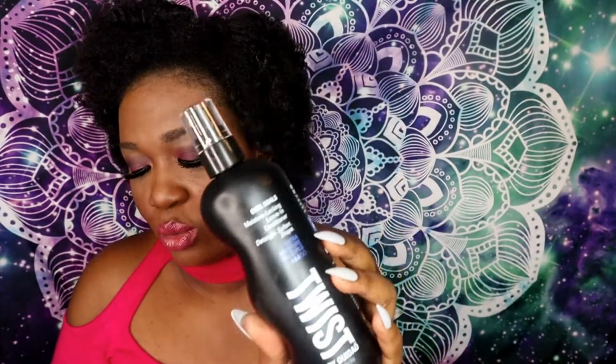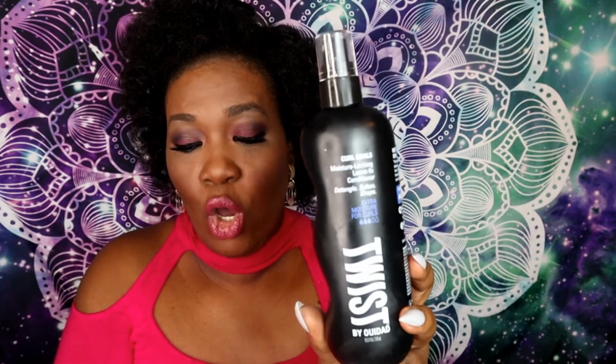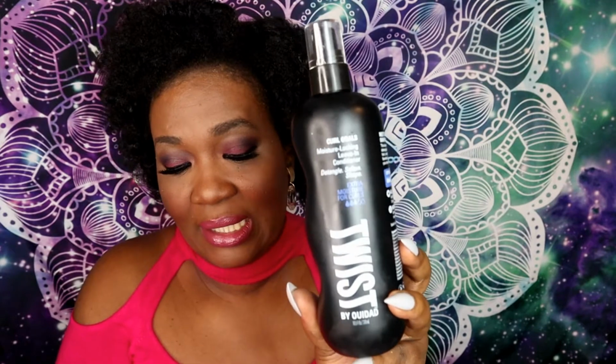With the Twist by Ouidad Curl Goals Moisture Locking Leave-In Conditioner, it hydrates, detangles, and primes with the moisture that all curls crave. Curl Goals infuses lightweight moisture for curls that need a little extra hydration to build definition. This is actually a spray leave-in. Smells super amazing. Very lightweight. You can barely see it. Hair has been freshly washed and conditioned, and the shampoo and conditioner that I used to wash and condition the hair I absolutely love, but I'll speak to that and you'll see what I did use.